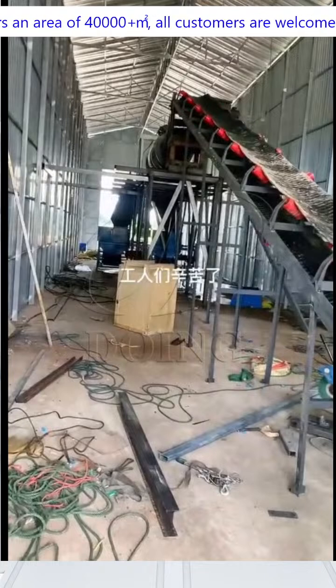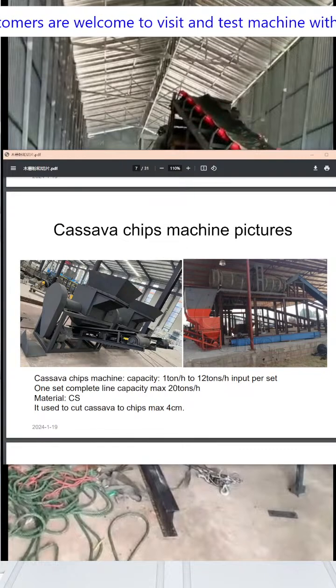So let me introduce our cassava flour machine. If you want to use cassava chips to make flour, after you harvest cassava from the farm you need washing and peeling to remove the layers, and then cut the cassava into pieces, and then use a chips drying machine, or you can dry the chips by sunlight. But for high capacity we'll definitely choose the chips drying machine, and then finally you mill the chips to powder. This is the dry method of processing.